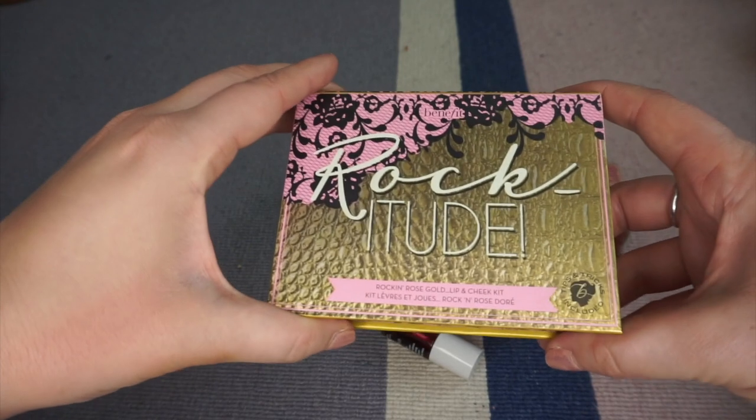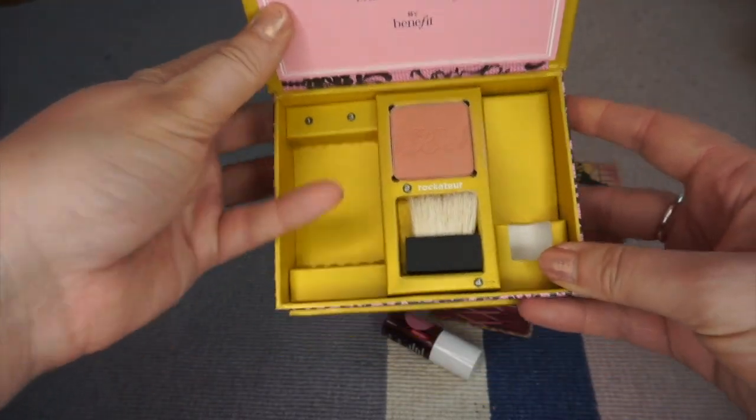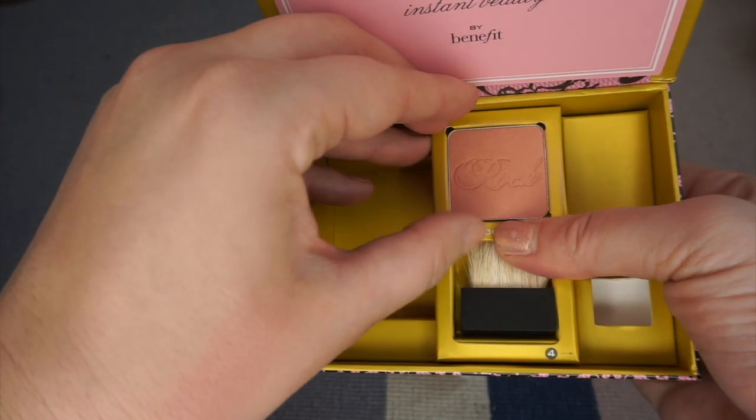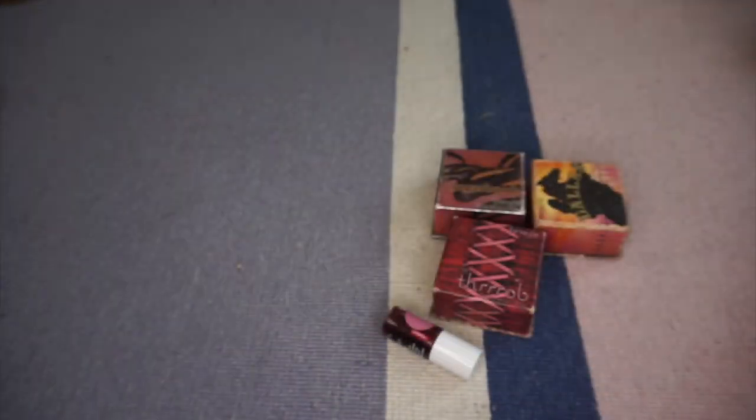And so this is what I have from Benefit. This was one of their cute little sets that they sometimes bring out, and it's a bit old now, and basically I took out the individual bits, so all I've got left is this blusher. So I think I'm going to have to part ways with this one unless I can take it out, but I don't think I'll be able to.